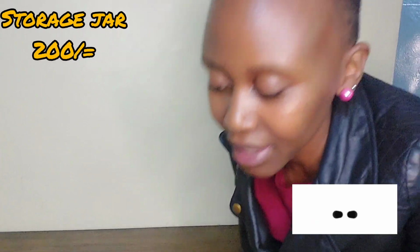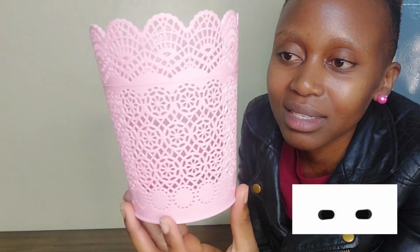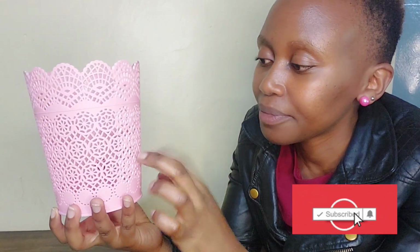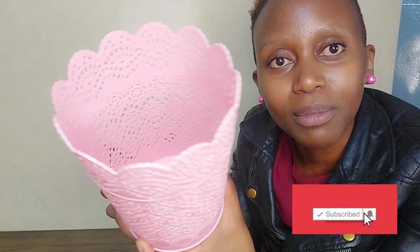Other item I've purchased is this storage container. It's cute. I love the fact that it's in pink. I bought it because I needed somewhere for my daughter to be putting her pencils, her rubber, her markers, and her crayons as well. It was 200 Kenya shillings from Favoured Kitchen. You can go there and grab yourself this one. Also tell me whether those prices are okay or are there other places where you can get cheaper things.